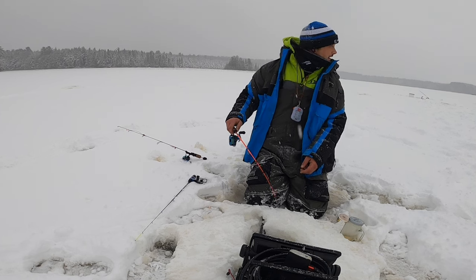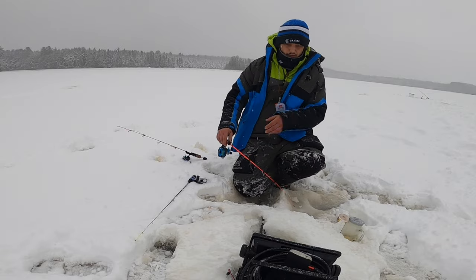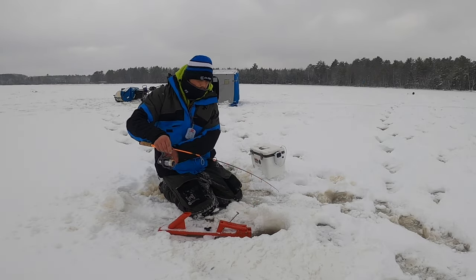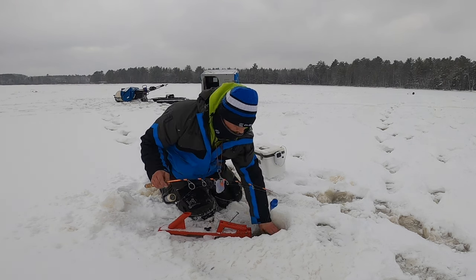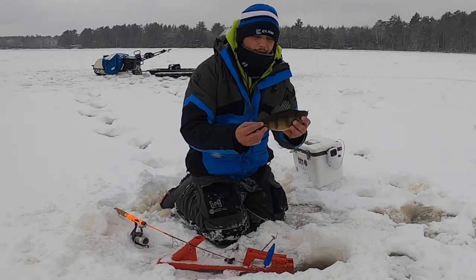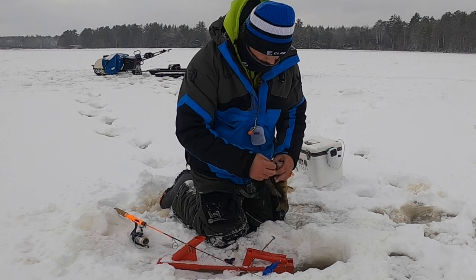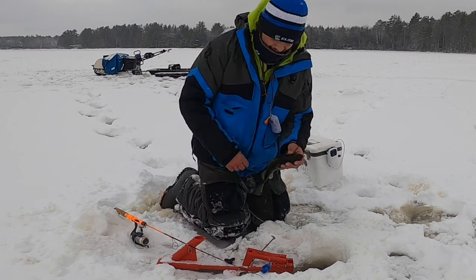Oh, I just had an auto go off. Oh, something there. There's something there. Let's go chase down that auto. Just set this thing. Holy. That's what I'm talking about. That is why I come back. He just devoured this freaking sucker. Holy crap.